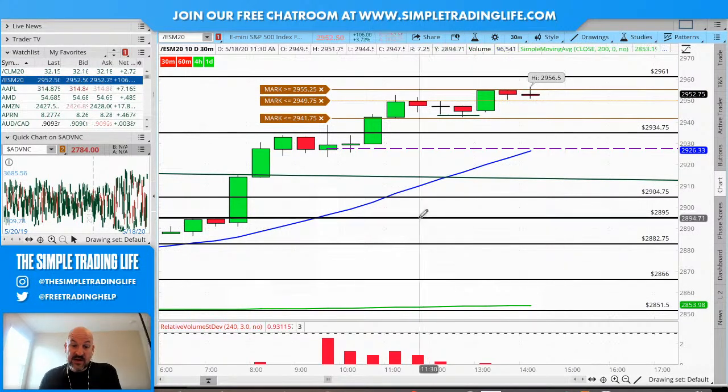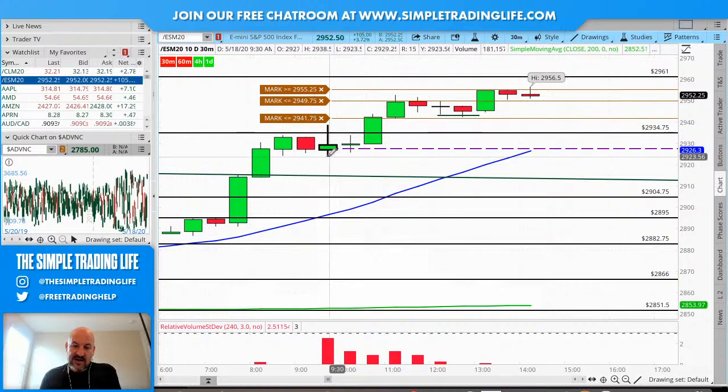On the way up, though, I do want to stress that there have been some great opportunities. So here, this was an inside candle, right? Here was the opening candle. Now I did trade this, on a smaller time frame. I traded up and I traded down. So I caught both directions this morning. I put it in the room.